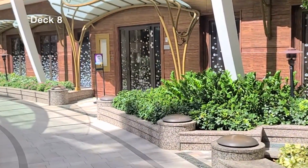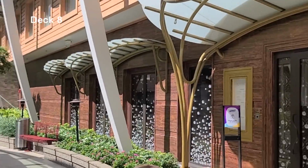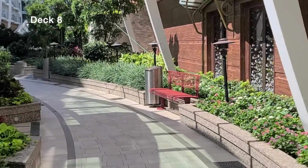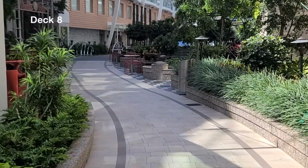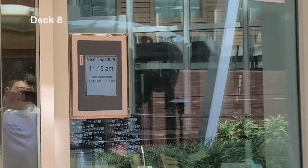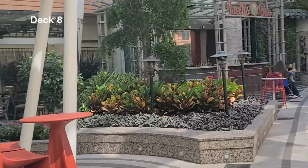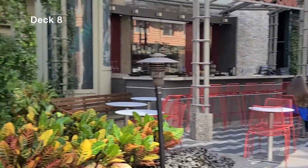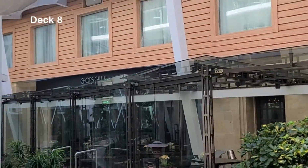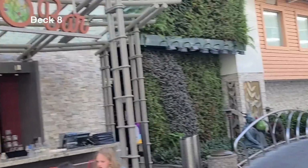First up on the right, you see 150 Central Park, which is a specialty formal restaurant for $40 a person with a 6-course tasting menu. On the left right here, this is the top portion of the Rising Tide bar, which is one of Royal's craziest bars that lifts up and down every half hour. And on the other side, you have Chops Grill, which is a premium steakhouse seafood restaurant open for dinner only, which I ate at and it was amazing.